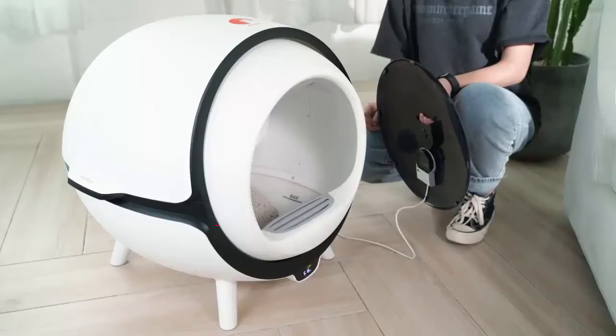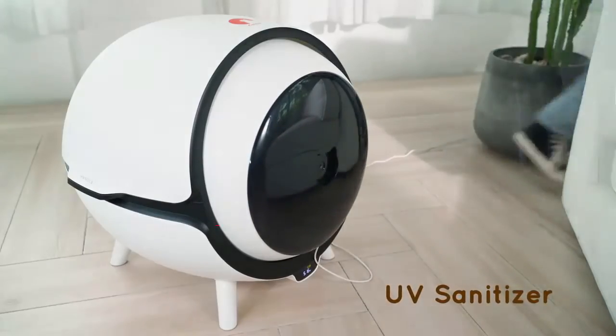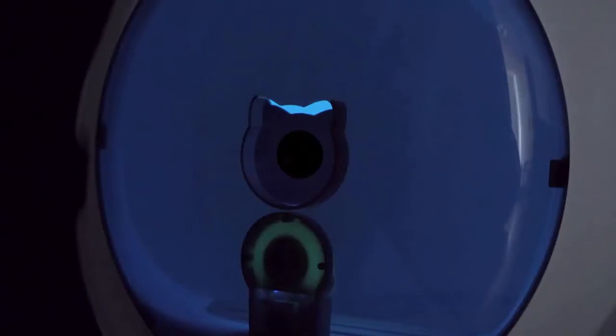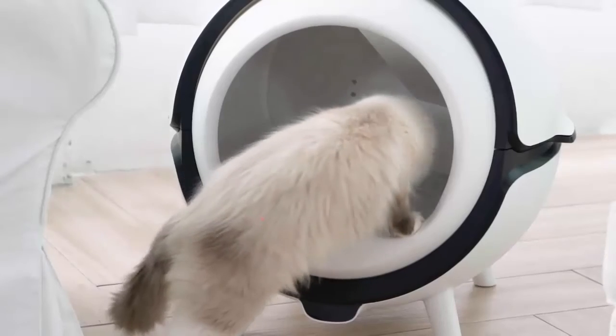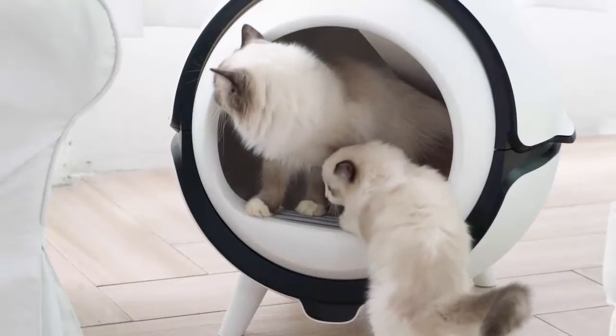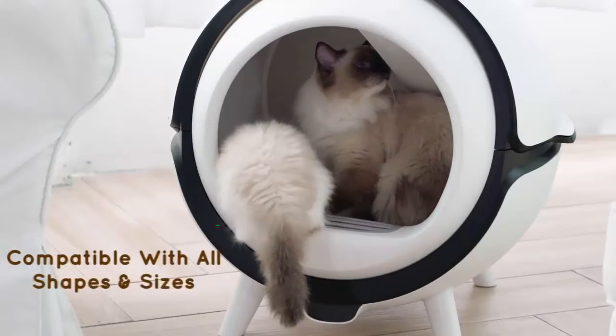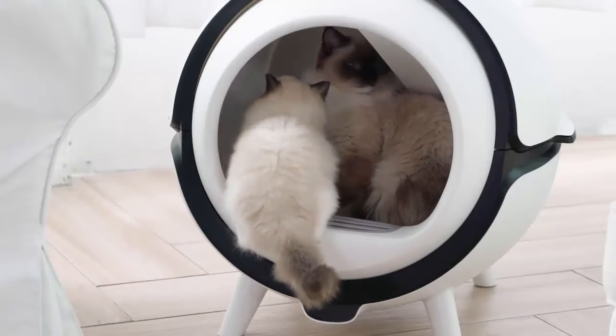After scooping, the advanced UV sanitation system eliminates harmful germs and bacteria to maintain a clean environment and manage odors efficiently. Catson's spacious chamber sits low to the ground so that kittens or older cats can easily get inside. It can handle households with multiple cats and can even accommodate cats wearing an e-collar.